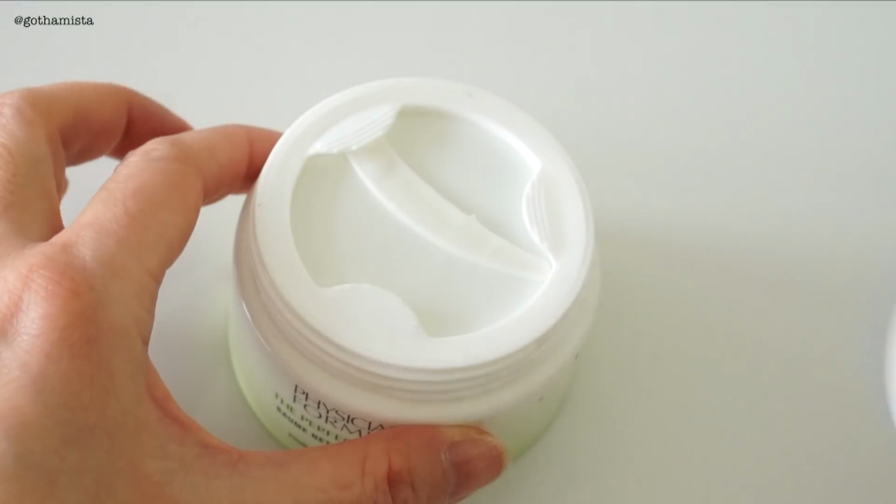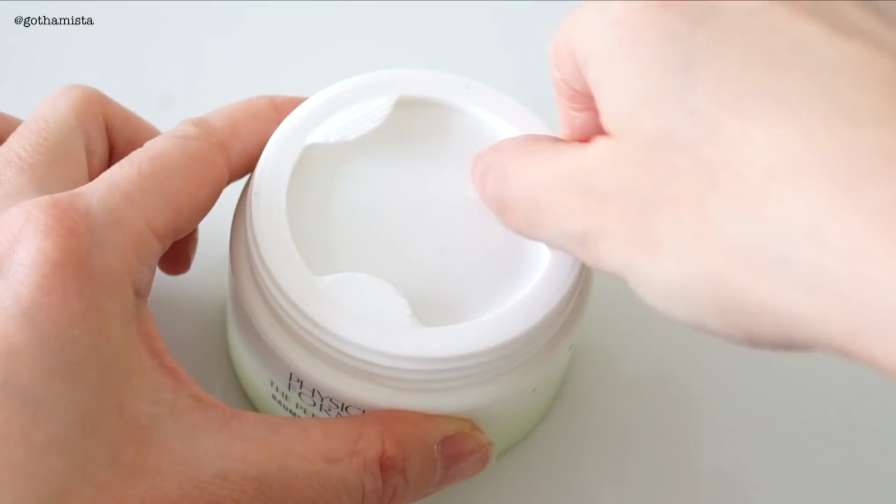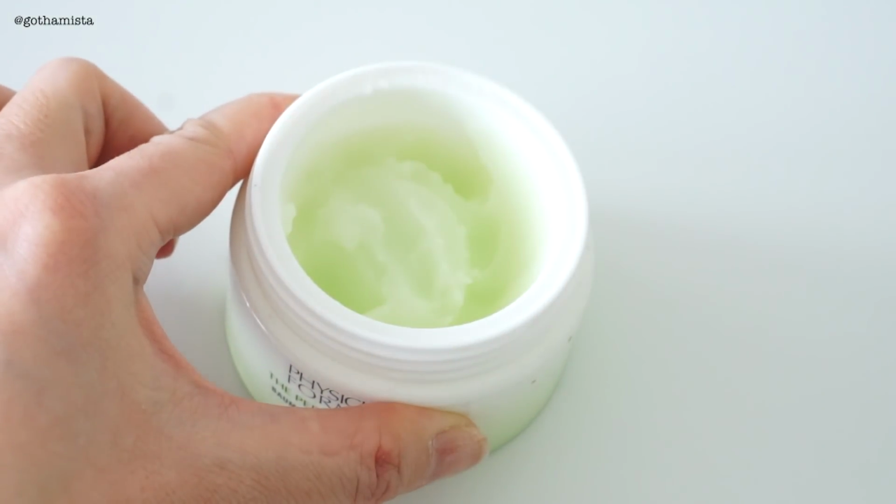It's also safe to use for the eyes. It's ophthalmologist tested and deemed safe for sensitive eyes and contact lens wearers. But at the end of the day, if it stings your eyes, it stings your eyes. This doesn't sting my eyes. There's also a scent to it. It doesn't smell very natural, but it's also not overbearing. I mean, I don't mind it at all.